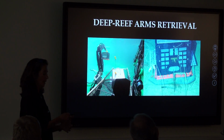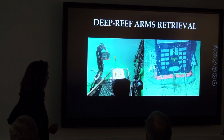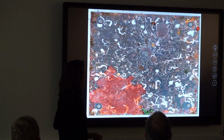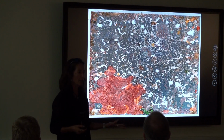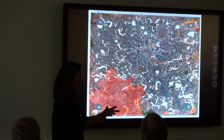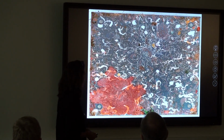We've been coming up with these ARMS units, and we've left some of them out for 2 years, some 3 years, some 4 years. We're getting ready to go in November and bring up the last 12, and they've been out there 5 years. When we bring them up, first of all, we take the motile stuff, the shrimp and the crabs, swimming or crawling around.